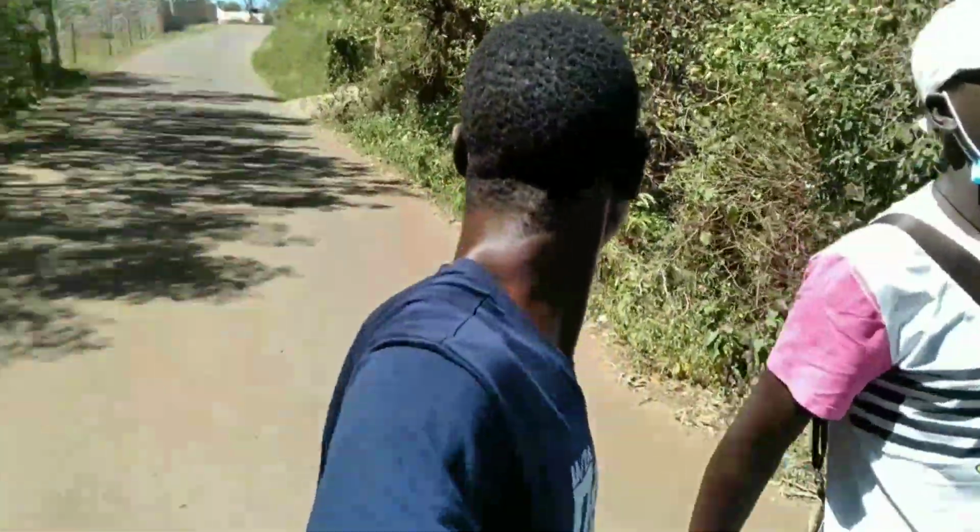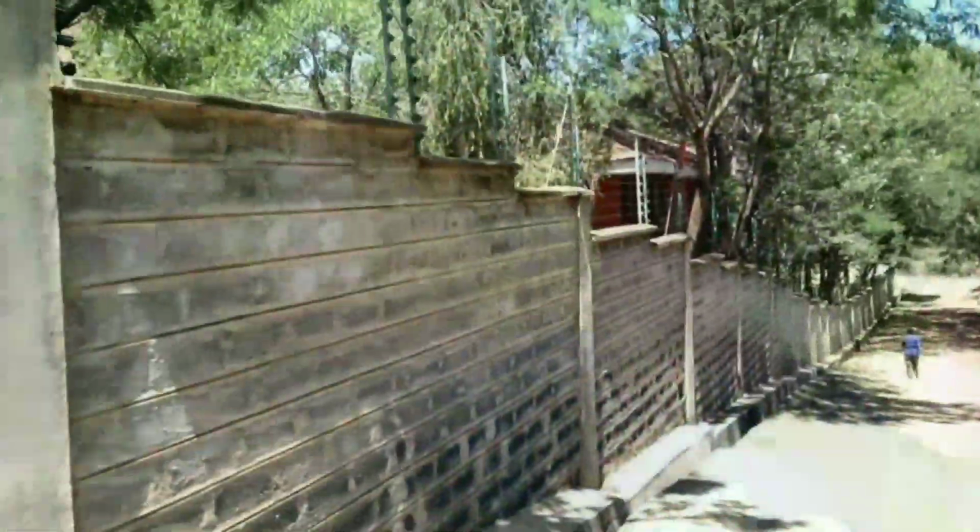Mountain. Yeah, it's a bit hilly. I'm downhill, hilly again, but we're almost getting there. Almost just around the corner, but the road is good. This road is amazing. Yeah, it's all tarmac and all that, so it gives you easy access to the place actually.